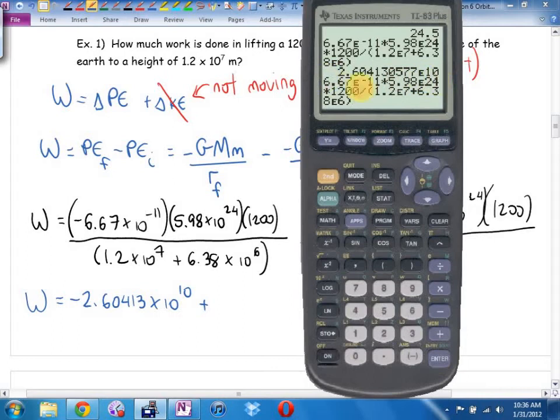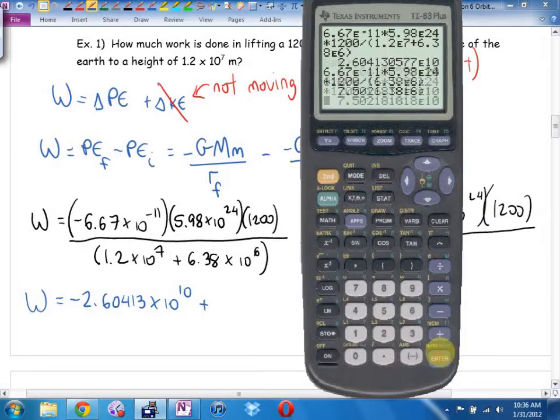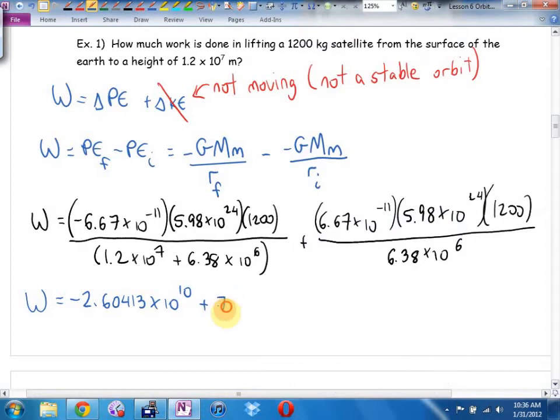7.50218 times 10 to the 10th. This is how many joules of energy it's taking me to lift this satellite from the Earth to orbit. Oh, actually, this is ignoring air resistance. So this is the minimum amount of energy. And, oh, I said into orbit. Actually, I'm not in orbit yet. I'm just lifted there, and if I let it go, it's going to come crashing back down to the Earth.